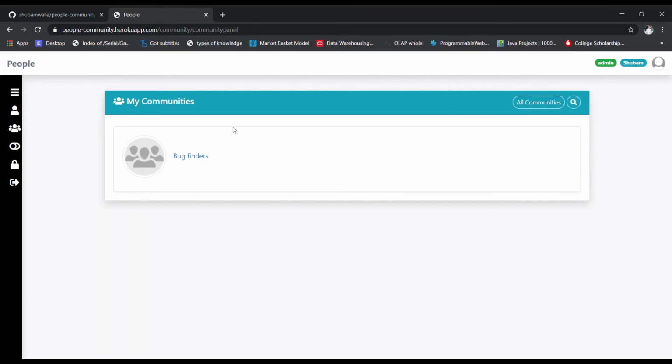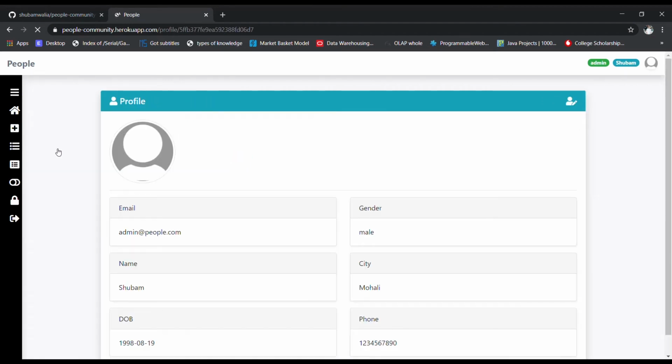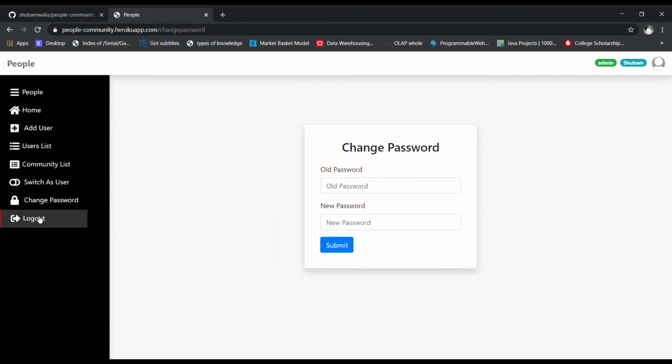So here's what a user can do, and I will switch back as an admin. And there's an option for change password also. Like I told you, passwords are really encrypted, they are not stored plain. Okay, and then we will log out.